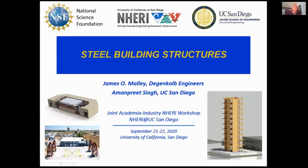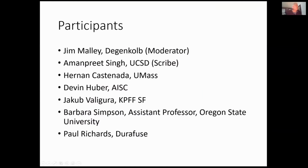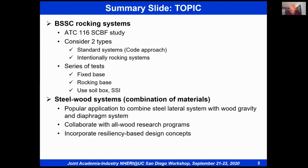And so the next is the group. The participants: myself and Emin Prit Singh from UCSD, who did a great job as our scribe; Hernan Castaneda, PhD student at UMass; Devin Huber from AISC, the director of research there; Jakob Valagura from KPFF in San Francisco, design engineer; Barb Simpson, assistant professor at Oregon State; and Paul Richards from Durfuse. And we also had a very good conversation. So we had 3 topics.